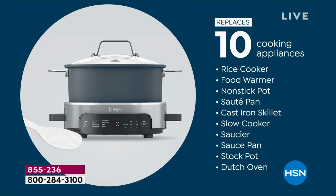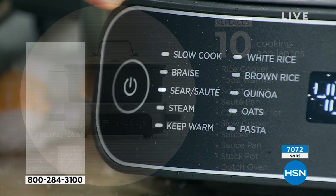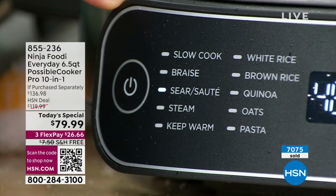You go out to dinner several days a week, and you spend 26 bucks, and you're like, whoa, my food bill at the end of the month is several hundreds. You're going to start cooking at home, and I want you to show how easy the features are, but let's remind them of everything we've cooked.